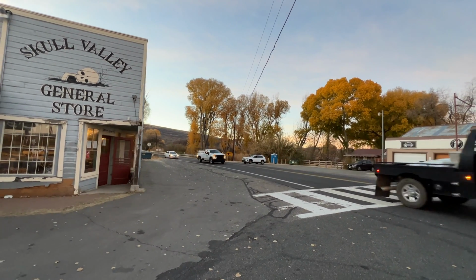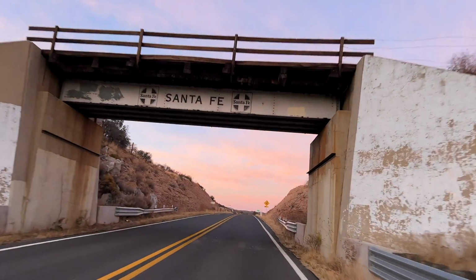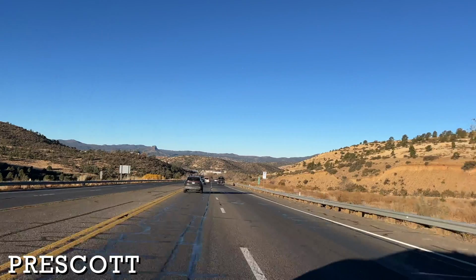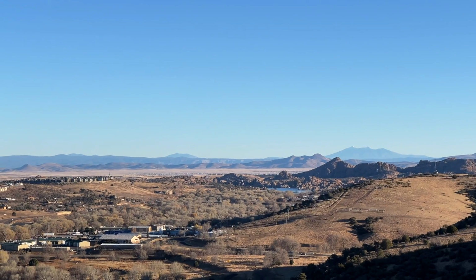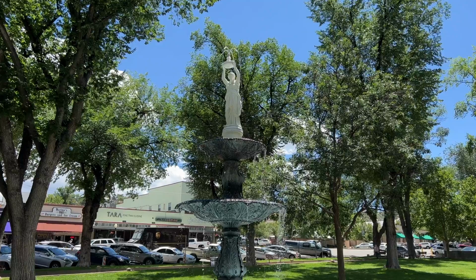And just above Yarnell is Skull Valley. Even though it's got an intimidating name, it's a unique place where they have the Santa Fe Railroad. The average drive time from downtown Phoenix to Prescott is about 2 hours, and once you arrive, you will likely want to go to downtown, where you'll find the Courthouse Square, which is number 1 on this list.